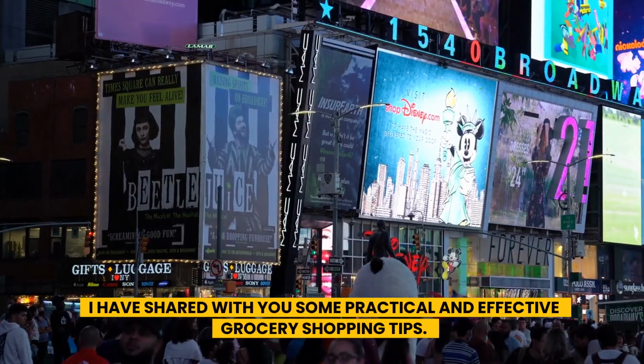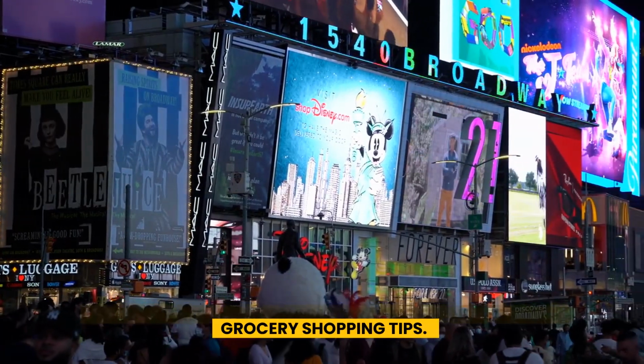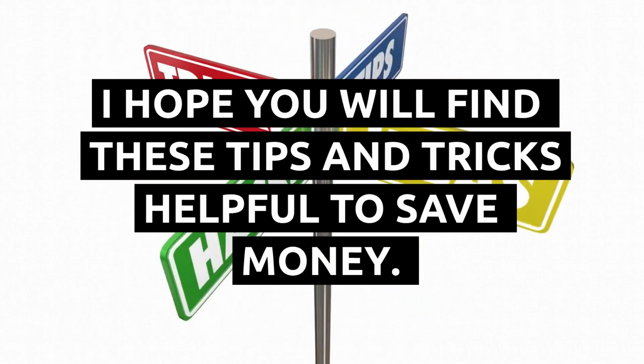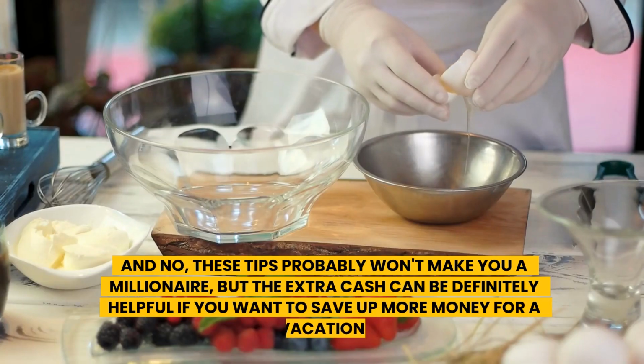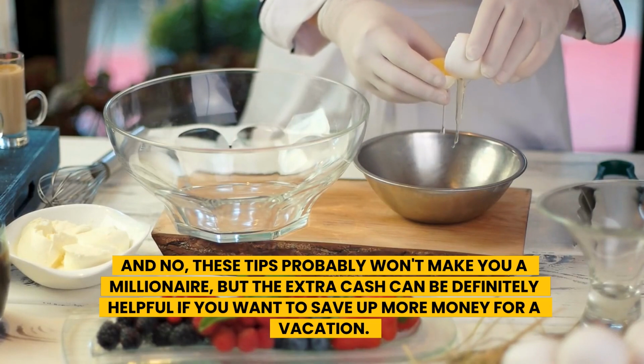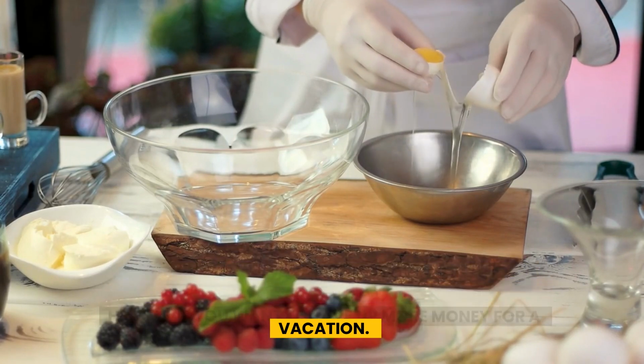I have shared with you some practical and effective grocery shopping tips. I hope you will find these tips and tricks helpful to save money. And no, these tips probably won't make you a millionaire, but the extra cash can definitely be helpful if you want to save up more money for a vacation.